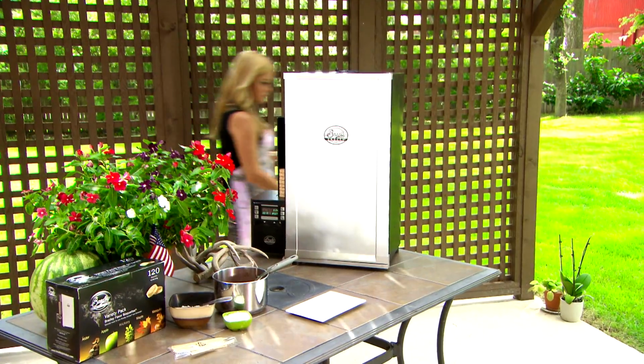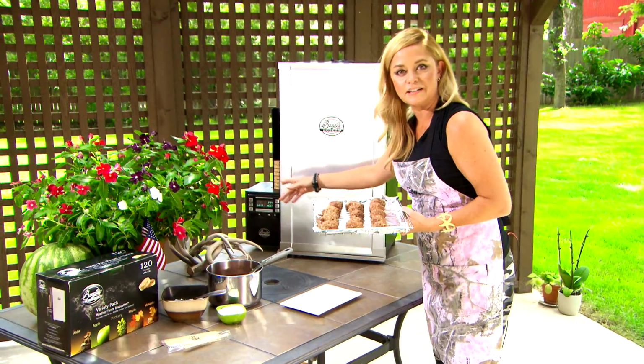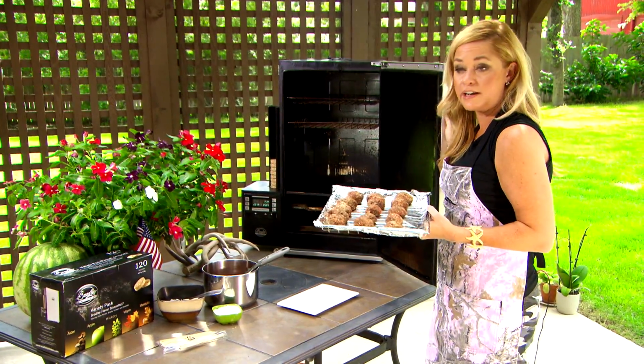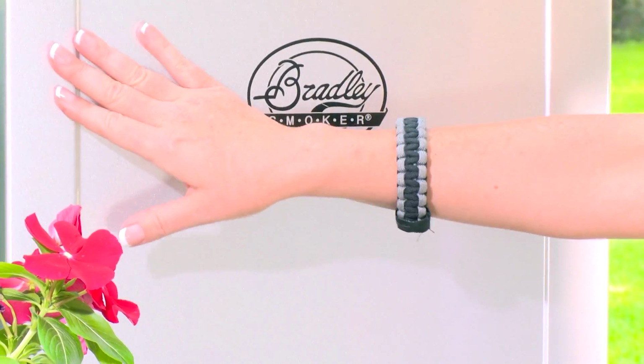Okay, here we are. I've got my Bradley smoker all set up. I got my flavored biscuits in. We're gonna smoke our meatballs at 250 degrees for 1 hour. We'll see you back in 1 hour.